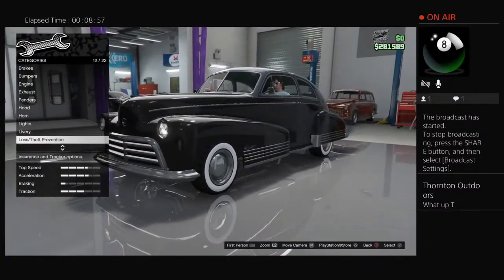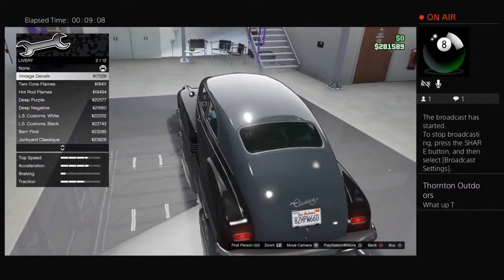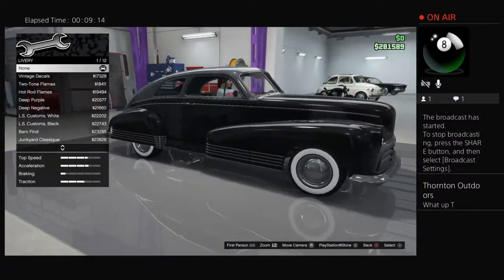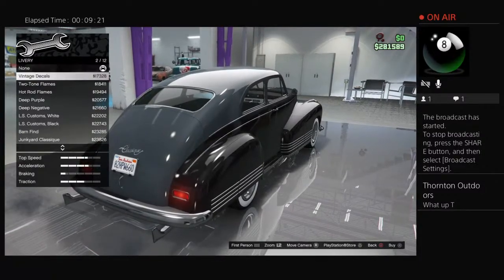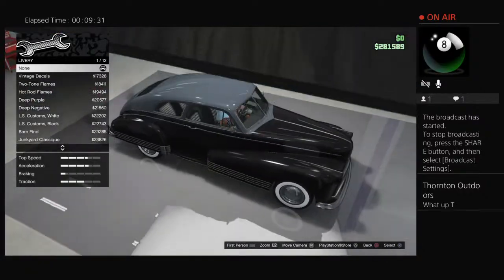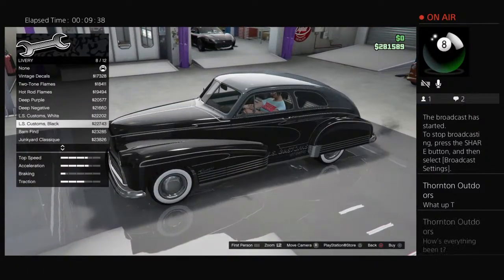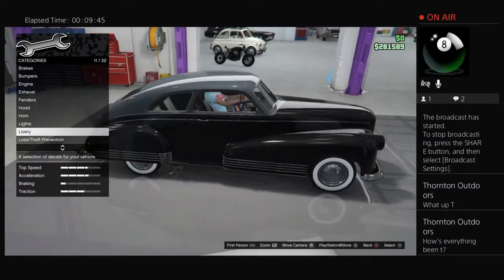Livery, we're gonna come back. Actually, no, let's just take a look here. What vintage decals? I'm not seeing anything even happening here. Am I blind? I don't understand what I'm supposed to do. Oh, up on the roof. Oh, because they're black. Okay. I'm going to come back to this.